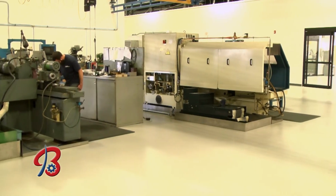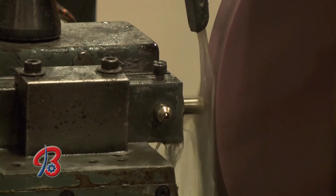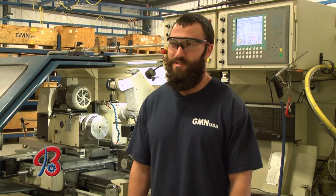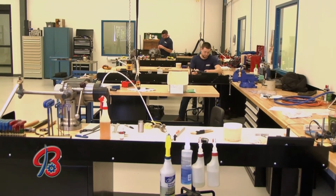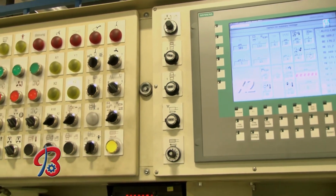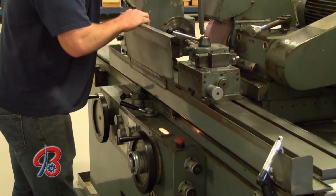The environment's clean, it's not too loud. Definitely don't go home dirty or anything. Every part that I work on is different. It's a good job, and you know, it's close to home, so don't got to travel far either. Well, I like that it's not monotonous. Every day is a little bit different. I like working with my hands. A lot of the stuff we make is for aerospace or automotive, so basically, you know, the parts could be used all over the world.